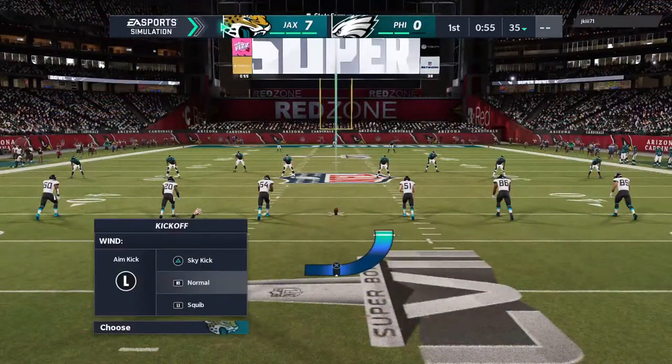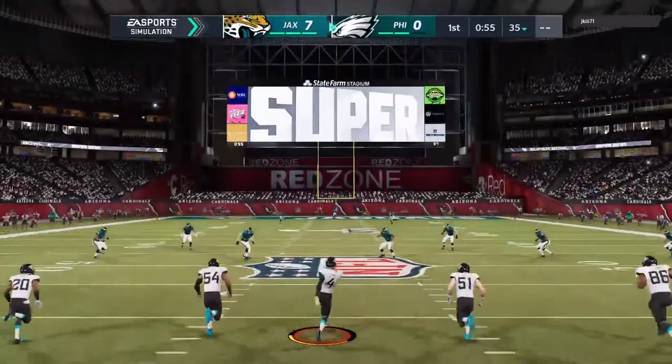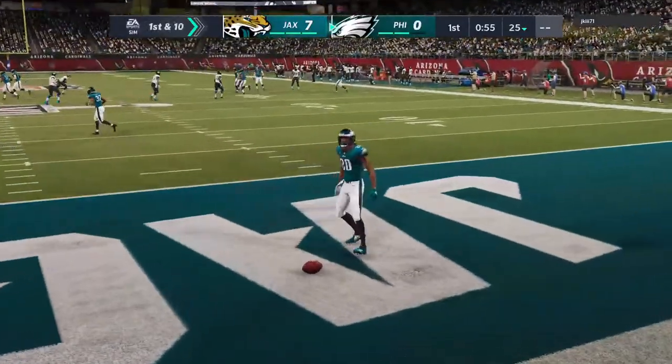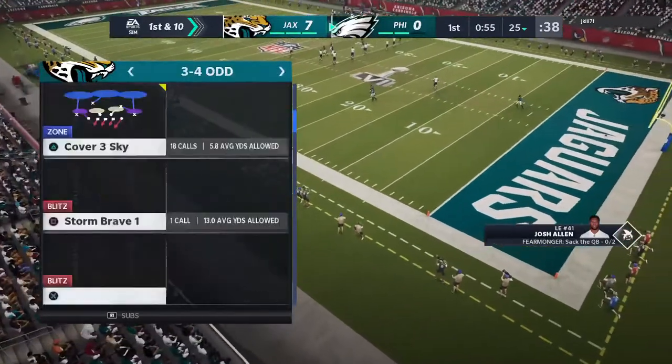Josh Lambeau to kick off for Jackson. And Lambeau now after the touchdown, he'll kick this one away. Fielded near the back of the end zone. And he'll just sit on this one as their drive will start at the 25. 25-yard line.